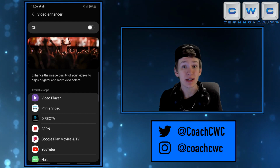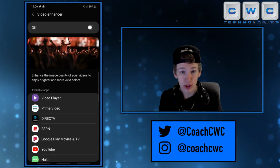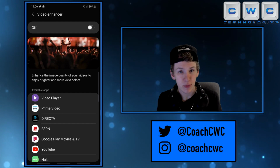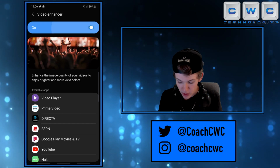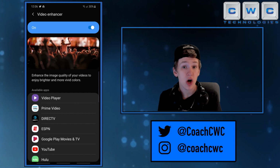I really do enjoy this. It makes the viewing experience so much more enjoyable, especially on this gorgeous 6.8-inch Super AMOLED display. I don't even think they call it that anymore, but the display is absolutely amazing, and the Video Enhancer only makes it better. Turning it on is nice and simple. The Video Enhancer comes on when you're inside of one of the video apps and goes off once you leave it.